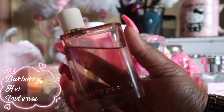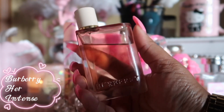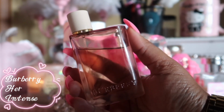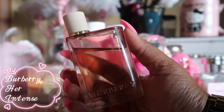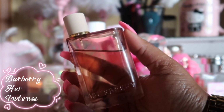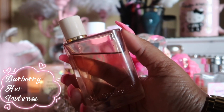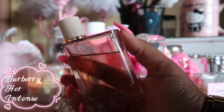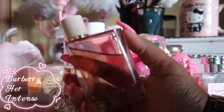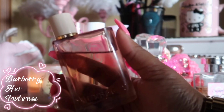So this right here is another fragrance that is discontinued, unfortunately, and this is Burberry Her Intense. I was gifted this, so I was so ecstatic to be able to try it. I wouldn't necessarily say this fragrance is pink, but it just gives me a pink vibe because the original has a pink cap on it. But it was kind of hard for me to find the notes for this since it is discontinued, but just something that's kind of general.